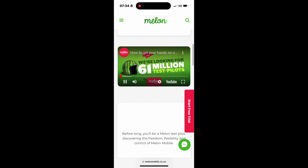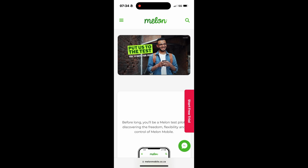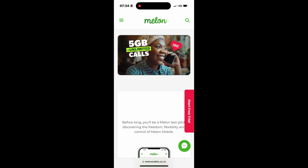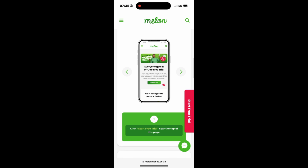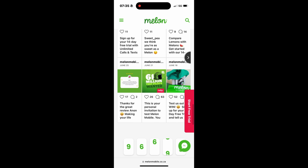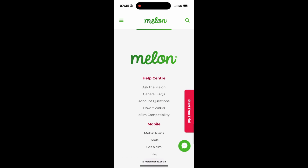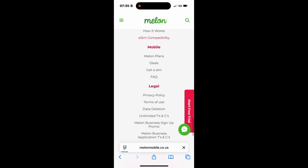We're looking for 61 million South Africans to put us to the test with a 14-day free trial. Plus, you'll get 5 gigabytes and unlimited calls to use as you please. Why? Well, we think Melon Mobile is pretty sweet. But don't take our word for it. Test our amazing network for yourself. With Melon, there are no contracts. You can build your very own month-to-month plan or go with an unlimited one and change it at any time. We're backed by MTN, so you'll always be connected.